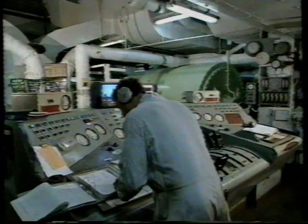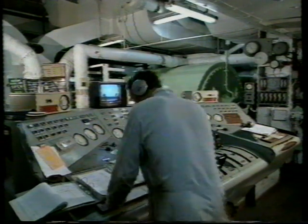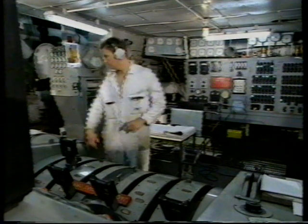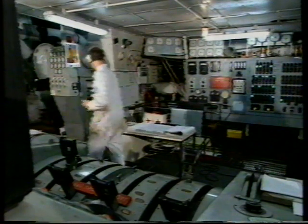Canberra's design was quite revolutionary in her day. Her engines were placed in the stern to free areas amidships for public rooms and cabins. It also meant much shorter pipe runs, important when they are carrying high-pressure superheated steam.